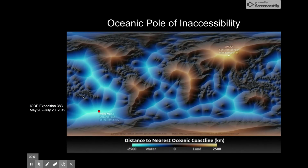So just remember that there are 2 poles of inaccessibility, essentially one in the ocean and one on land, and both of them are actually about 2,500 kilometers away from the nearest coastline.